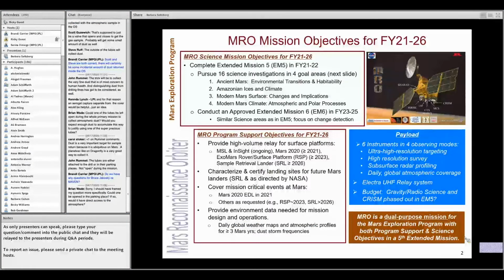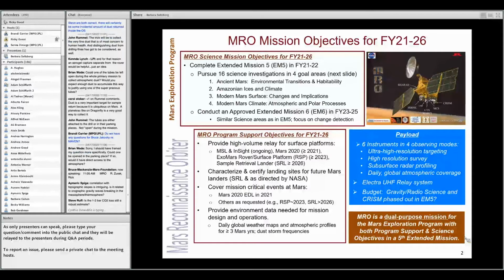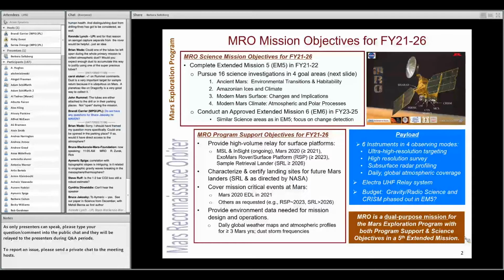I think most of you know that MRO has a dual purpose mission, both for science as well as for programmatic support. With regard to science, based upon the senior review proposal submitted last year and approved, there are 16 investigations that address 4 goal areas, things like environmental transition, habitability on ancient Mars, more recent geologic times, Amazonian ices, and climate through looking at volcanic surfaces and such. And then modern Mars. This is a dynamic planet. It's changing today. Understanding that is important, and being able to extrapolate those back into the past with confidence really depends upon us being able to do that and to see and compare with that for the future.